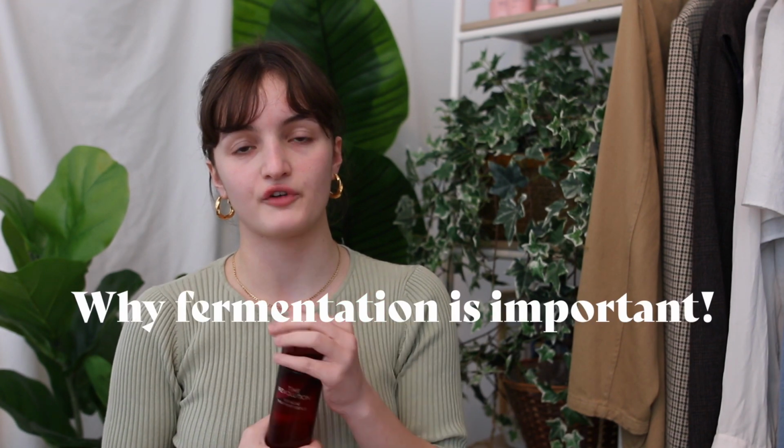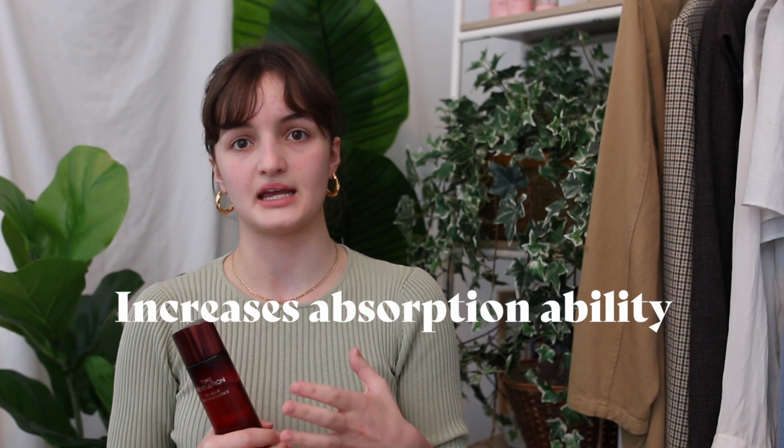So in one way or another, all of these products have fermented ingredients in them. So I wanted to talk about why fermentation and fermented ingredients are important for the skin. When an ingredient is fermented, the one reason why brands tend to do this is mainly because it helps the ingredients to further penetrate into the skin. It breaks them down into more digestible sizes that your skin can actually absorb quicker than if the ingredient weren't fermented in the first place.